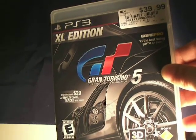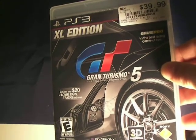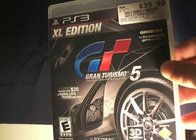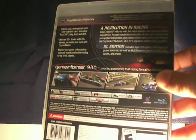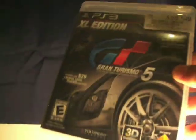But it's a game that I can really enjoy, since I started off in this series by playing Gran Turismo 2. Of course, that game really looks like shit compared to this game by far, but it's still fun to play. So if you're a racing fan, I recommend you pick up this edition of Gran Turismo. There's the side there. That's not going to focus. No, just barely. Gotta make the jump to HD really soon.